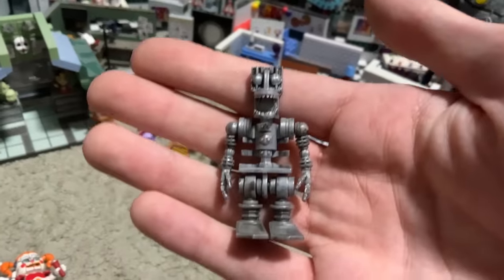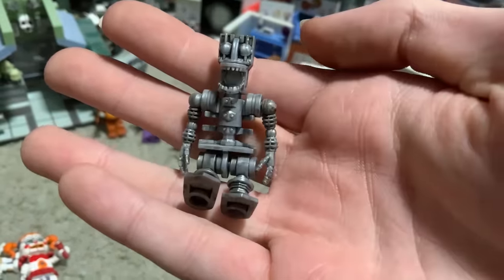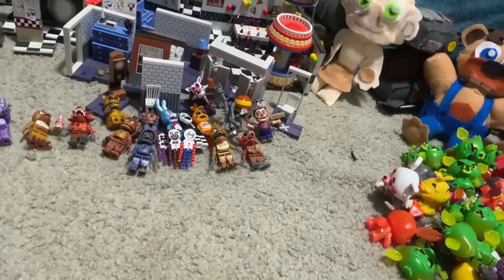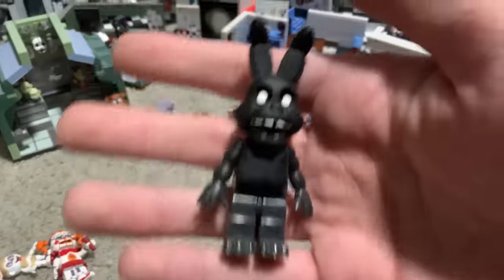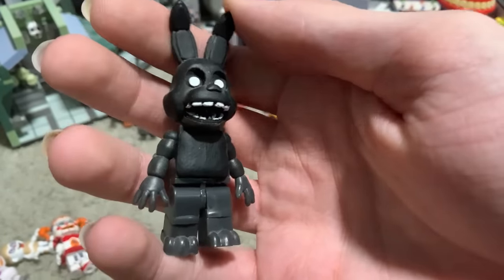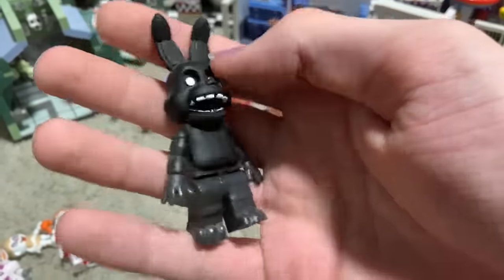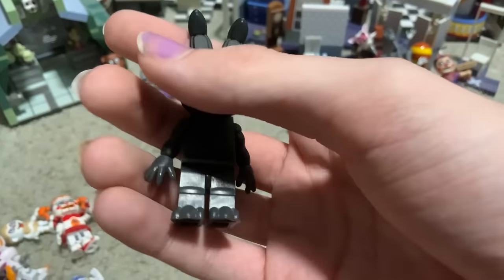I guess I technically forgot this guy. This is the endoskeleton. You can apply this to any of the games, technically, but he's still cool. I am really sad we're never gonna get Security Breach ones of these guys. I think some stuff like DJ Music Man would be a really cool Lego build, but anyway, here's Shadow Bonnie. I'm happy they bothered to make his teeth different. That's a very nice touch, considering this is mostly just a repaint, but he's pretty cool. I like him a lot.